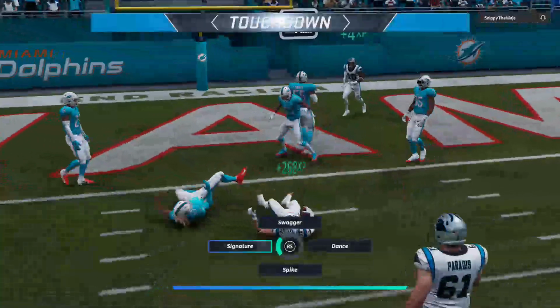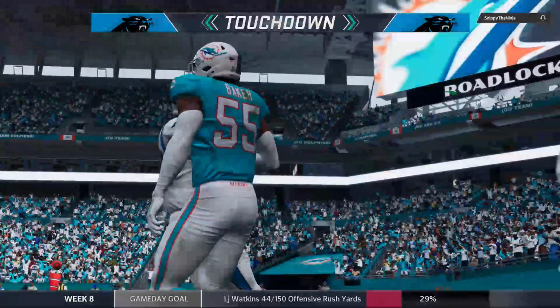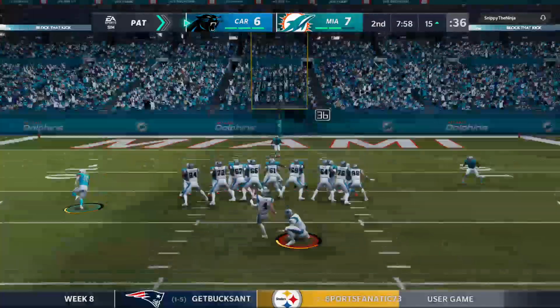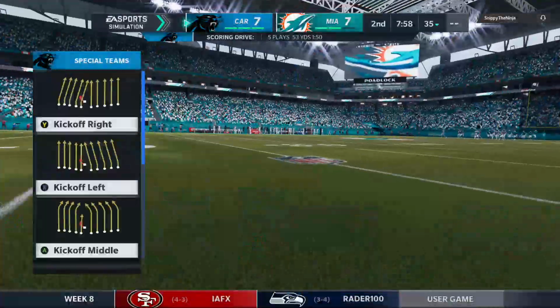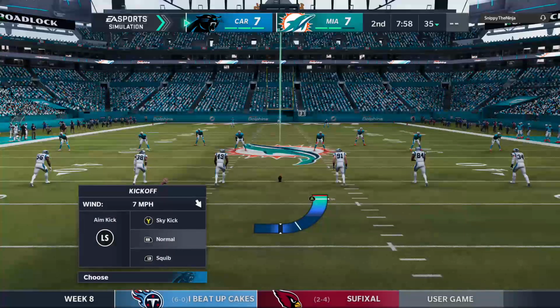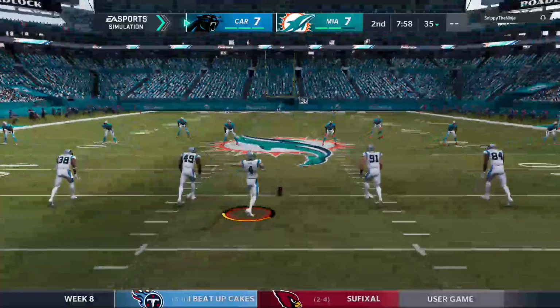And he will take it across for a Panthers touchdown. Complete to number Christian McCaffrey with touchdown number 7 on the year. And the Panthers are now an extra point away from tying up this game. His kick is up and good. That ties the game at 7. Joey Slye to kick off for Carolina. So all even at 7 now as they kick it away.